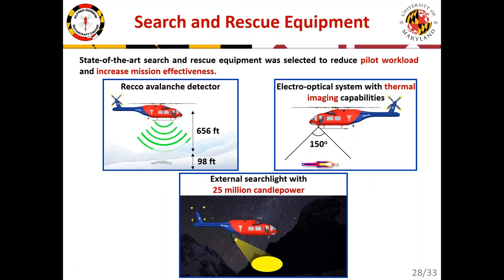Because the helicopter was designed specifically for high altitude search and rescue, the equipment was also selected for this mission. An avalanche detector was included in the design so that the crew can find the rescuees even under snow. An electro-optical system with thermal imaging is also added so that the crew can scan a large area with high resolution and turn the cold environment into an advantage to capture the heat signature of the rescuees.